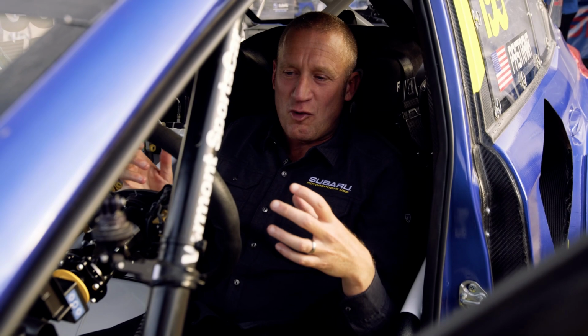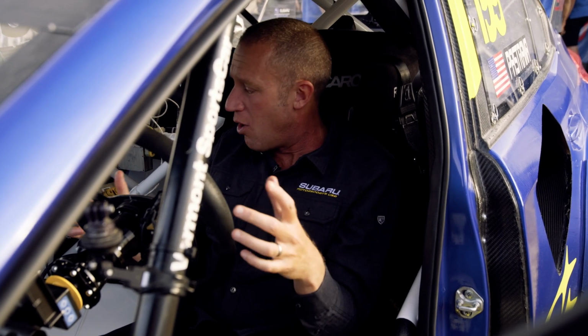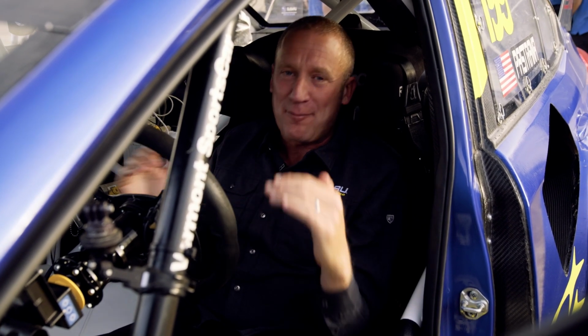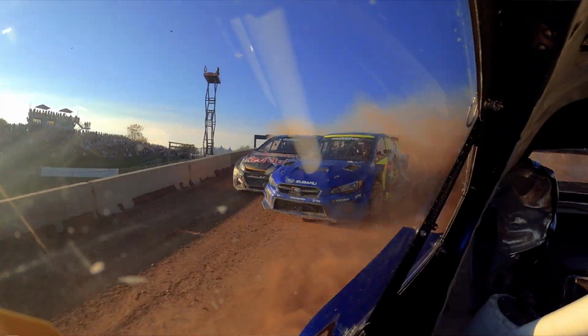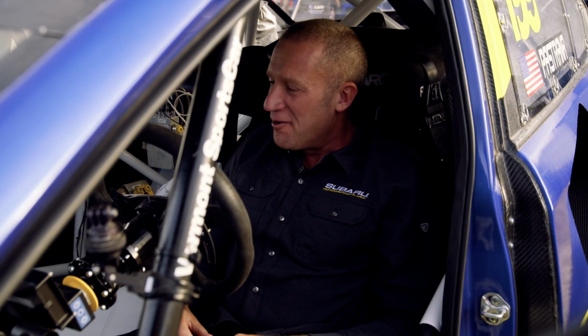So this thing is not remotely comfortable or practical. It is designed entirely with safety and outright speed in mind. Do I want to own one? Absolutely. Do I want to go to the shops here? No way. Would I enjoy every other thing about this car? Yes.